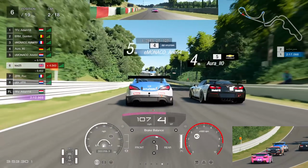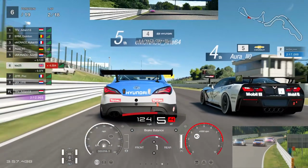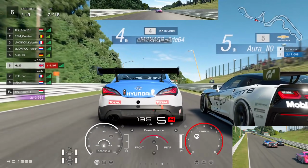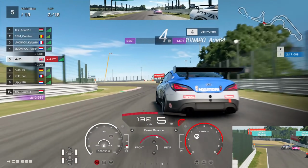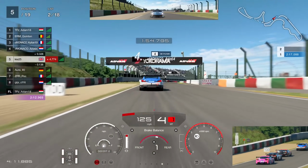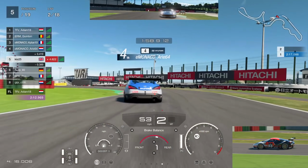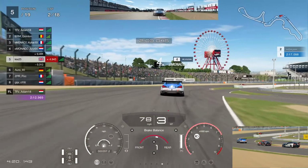Now, I know that Ari's on the medium tyre, so I decide to go up the inside and bump draft Ari through here. So we give him a bump draft. He's then going to go past Aura. We've now got the slipstream to Ari, and now we've got the inside line into 130R, which we take nicely and make that position. So Aura is behind us there in the Corvette. Hazy takes a wider line, and yeah, he's still behind us. So up into P5, a very strong start for this FIA top split manufacturer race.